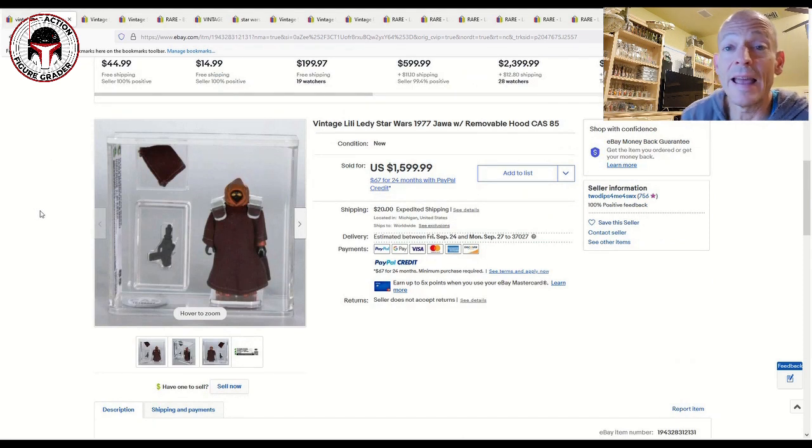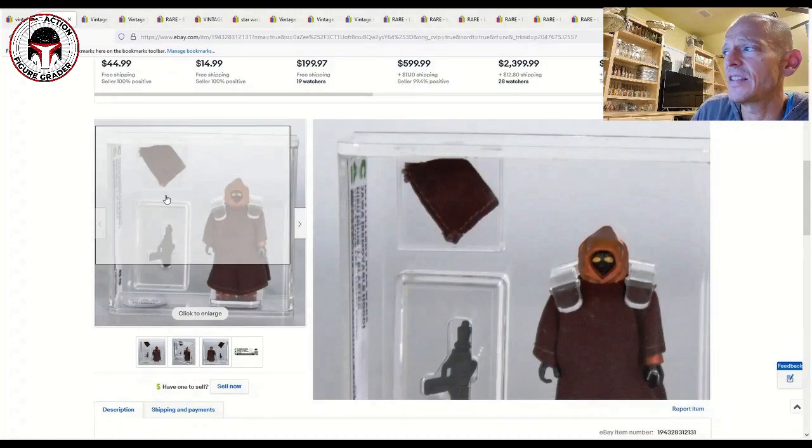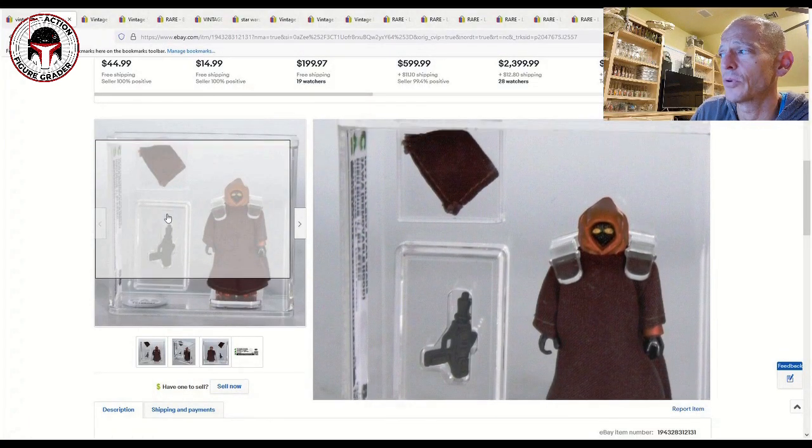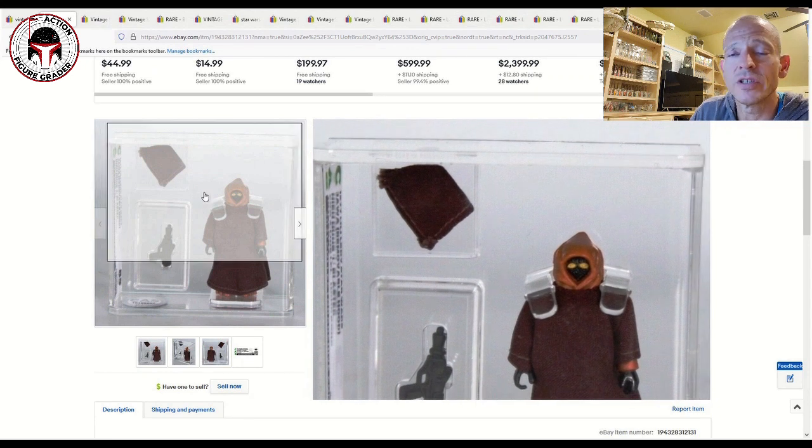Here is the Lili Ledy I wanted to talk about. This is an awesome one. It's always been known to be fairly expensive, but this is the removable hood, made in Mexico, Lili Ledy Jawa. And he is packed in with that Nien Nunb kind of TIE Fighter blaster that is a very specific mold made down in the Lili Ledy factory. I think it's got an L stamp on that blaster. But as you can see, that hood is separate. It's a whole separate hood that pops off of his head. These were only made in the Lili Ledy factory, to my knowledge.